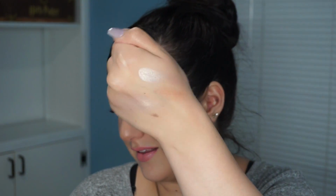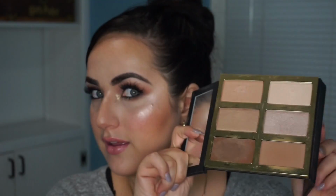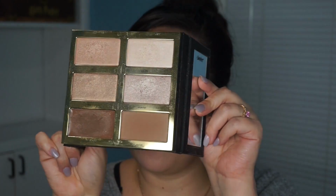So you can see here, these are very very pretty, shiny and shimmery, but again, it's not my favorite for the highlighters because I have been using another highlighter palette lately. It's my favorite because of the contour shades. The contour and that bronzer is amazing.